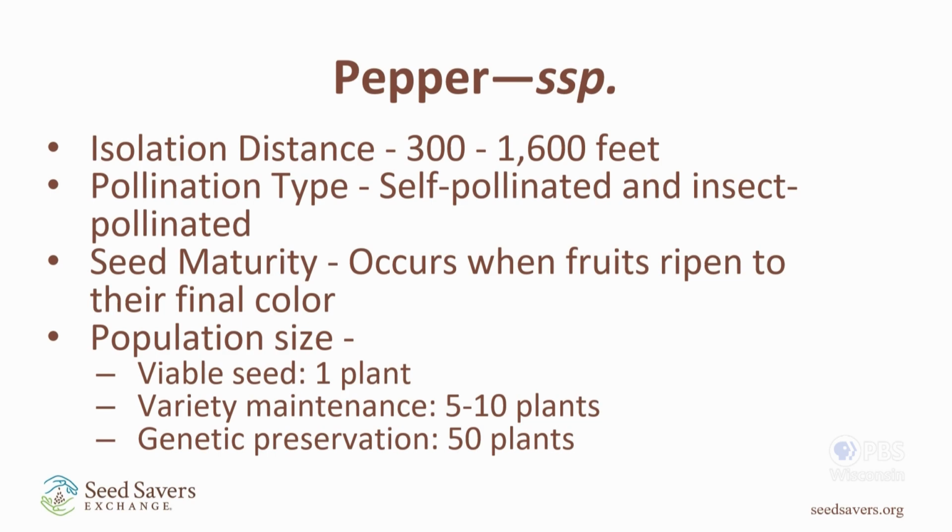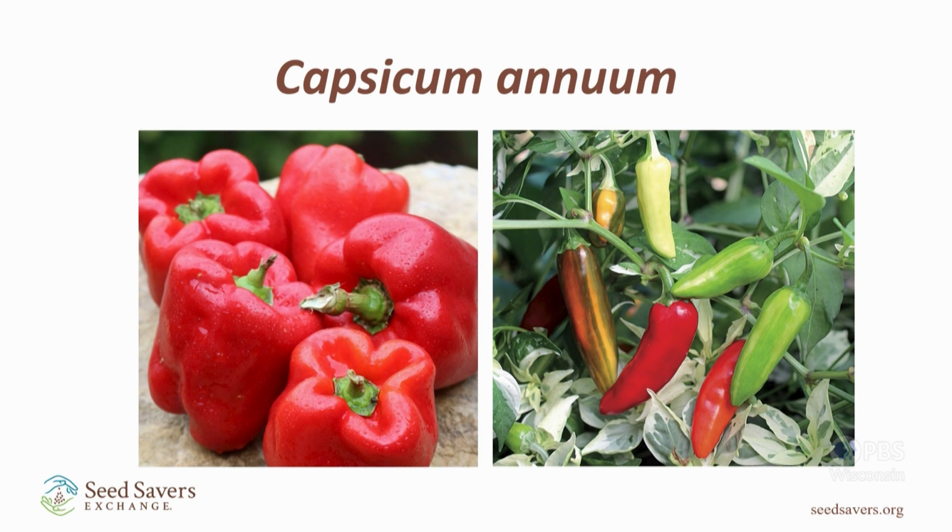Population size, pretty easy. Again, 5 to 10 plants on that for your backyard, and you feel good about your genetic diversity and maintenance on that. The one there on the right, that's the fish pepper. It's a good hot pepper. It's absolutely one of my favorites. And then the other one is the Wisconsin Lake sweet pepper. Might do well up here for some reason.